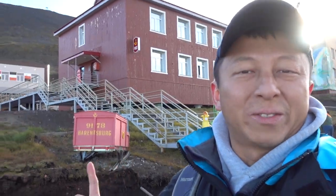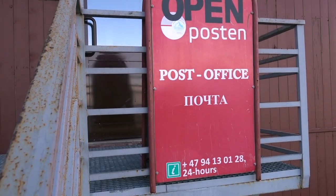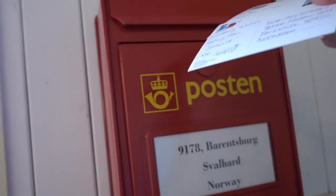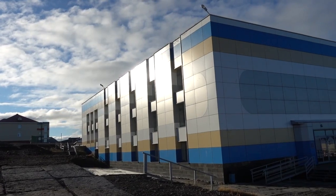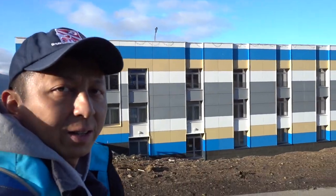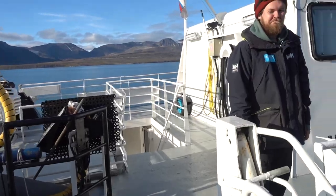This is the only post office here in Barentsburg, and you can also stamp your passport, but I'm not sure whether I would do that. Send out postcards for mom. This building right here is their sports center, and I think she told us that they were building a swimming pool here.